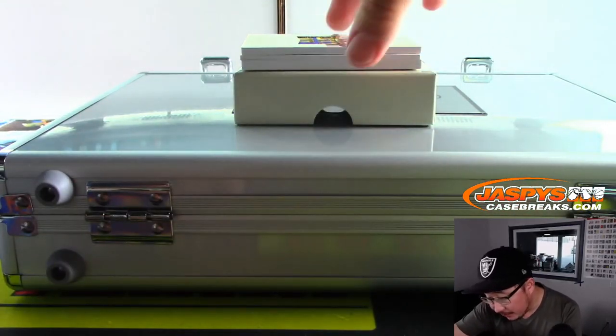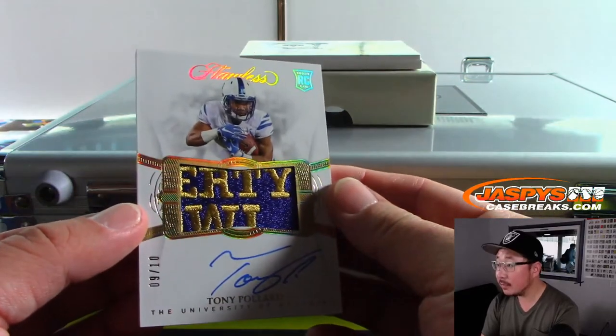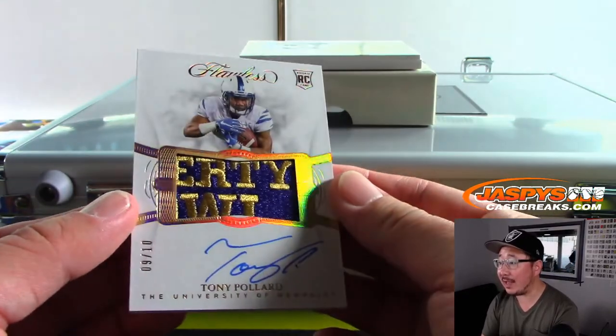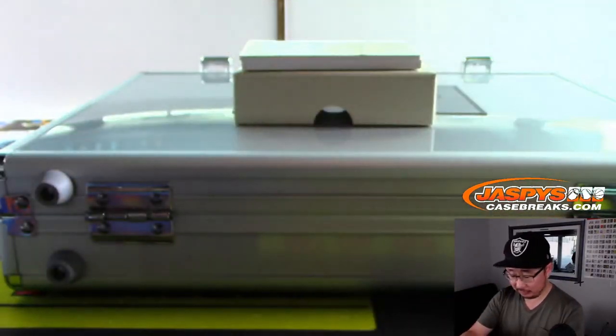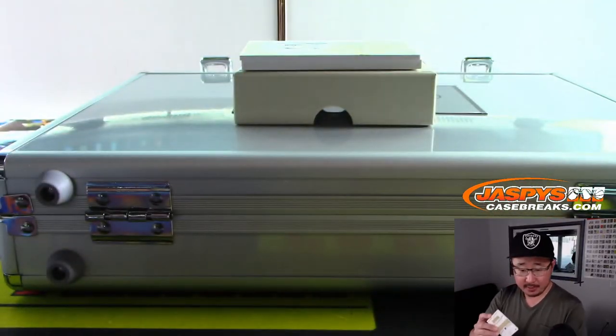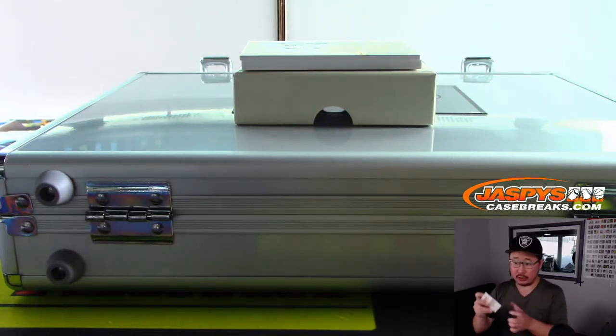Another nice patch coming up. That's Tony Pollard, 9 out of 10 on that Tony Pollard. The Liberty Bowl? That's a Cowboy. That's a number block team. Cowboys 9. Dallas 9 is for Charles.